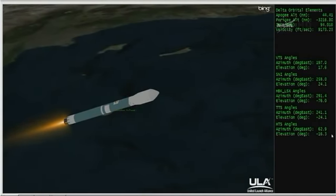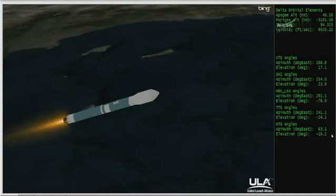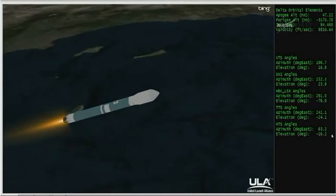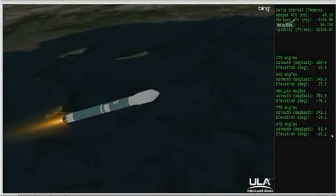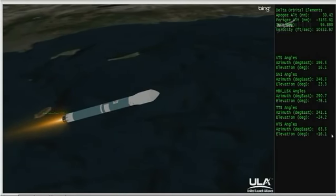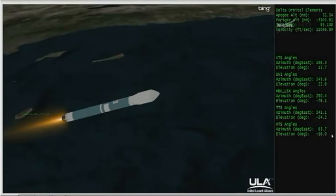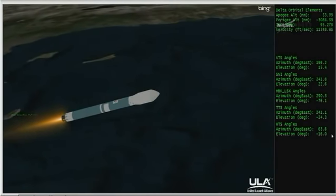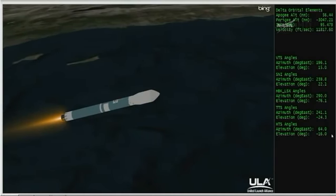Passing 3 minutes, 34 seconds. Vehicle now going Mach 10, 10 times the speed of sound. Less than 1 minute remains now in main engine flight. Three minutes, 50 seconds in. Altitude 42.7 nautical miles. Downrange distance 94.9 nautical miles. Velocity 7,384 miles per hour.